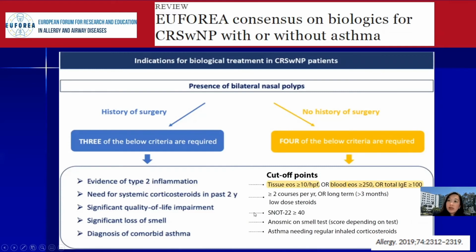For quality of life, they used the SNOT-22, which is the validated quality of life instrument. They wanted a score of greater than 40. And then for loss of smell, the patient would have to be anosmic on the smell test. And then in terms of comorbid asthma, they specified that the asthma would require regular inhaled corticosteroids.